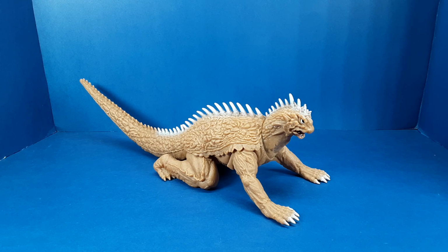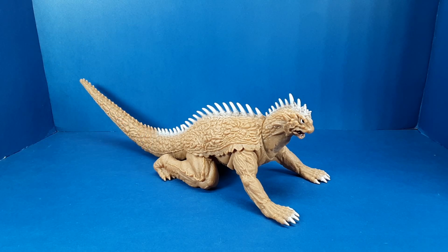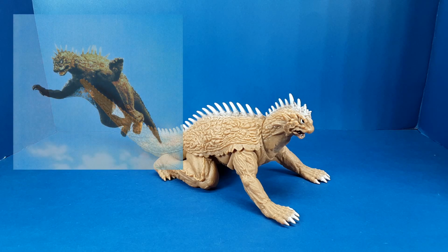Varan has never been as popular as some of the other monsters. In fact, most of you have probably never heard of him. Outside of his first film, the only other film appearance he's had was in Destroy All Monsters in 1968. And in that film, he only appeared as a puppet, because after 10 years, the original suit had degraded to such an extent that they couldn't use it in the film.